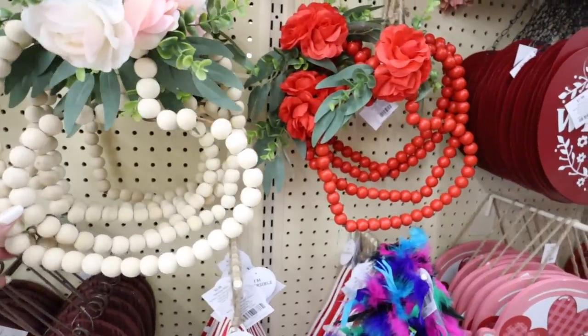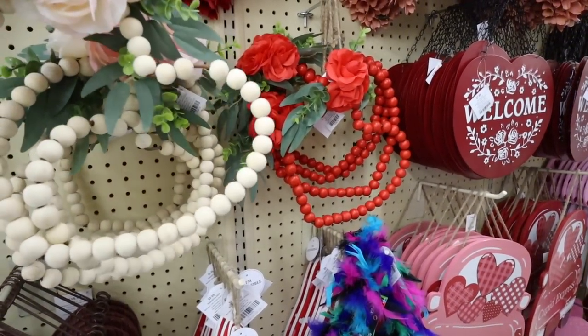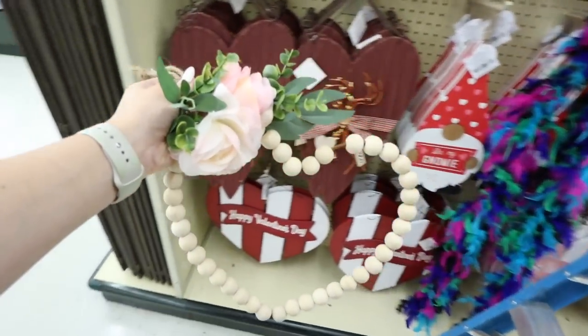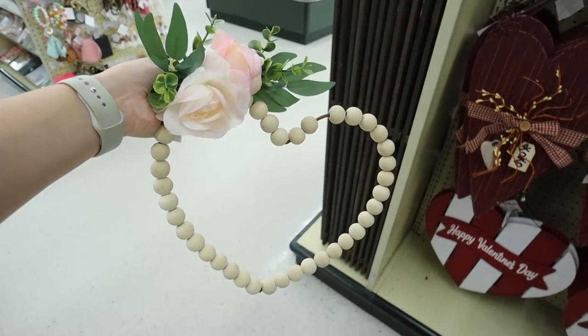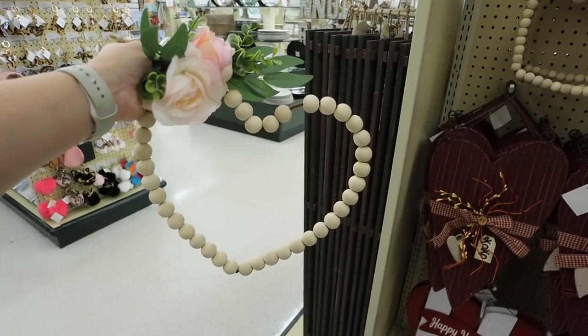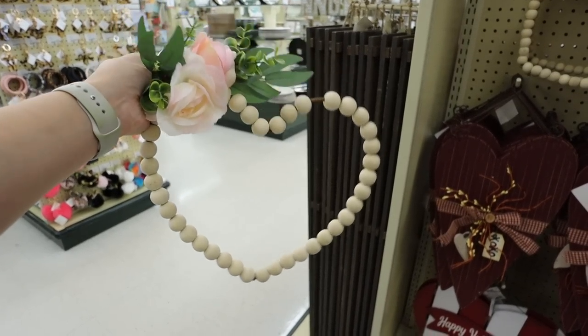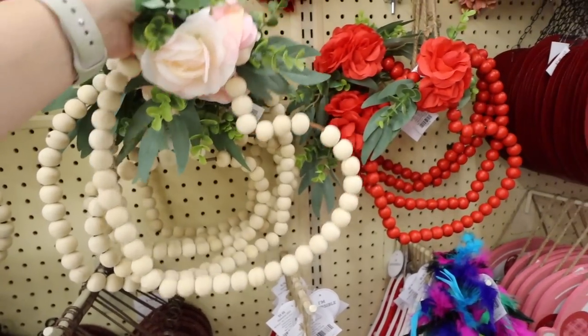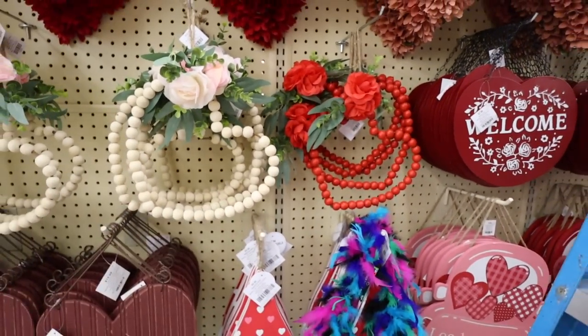So I know I always say this, but I just want to drive the point home. What you would do is take something like this, and then any green wreath you have that you can use all year round, you can just stick this right in the center of the wreath. And it's a perfect Valentine's Day wreath. And you didn't even have to buy a whole new wreath. You can just buy something like this. And honestly, items like these hold up better than wreaths.